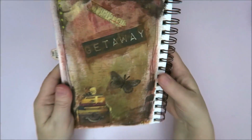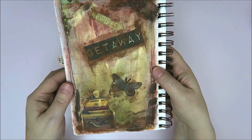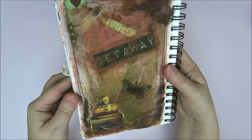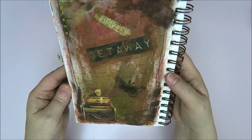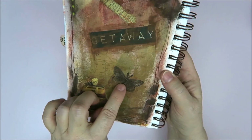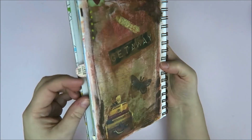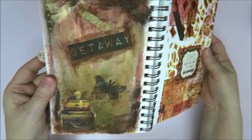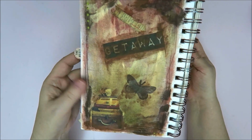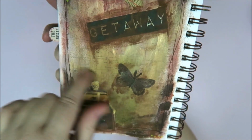And then this one, look at this. I remember making this and it just didn't go the way I planned it, so I just kept adding layers and layers and layers, and then, well, it ended up like this. Get away. And then suitcases and a butterfly, like, you know, fly away. I really would like to get away at the moment. Oh, go on holiday. Good times. Anyway, this was fun to make. Totally different. There is a card beneath this, underneath all these layers.